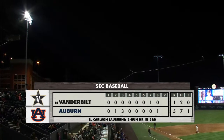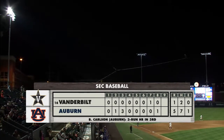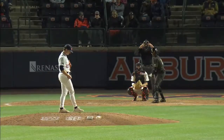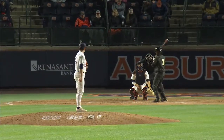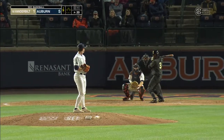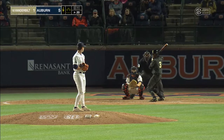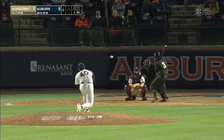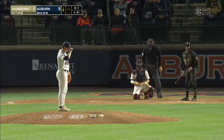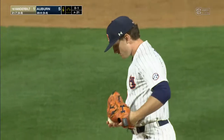With 3 outs to play in the top of the ninth, Carlson's 3-run homer in the third was the difference in the ball game. The RBI triple by Bobby Pierce in the bottom of the eighth didn't hurt things for the Tigers. They lead 5-1, facing Nolan, Bradfield, and Diaz, as Mike Burkhalter looks to close it out for the Tigers.